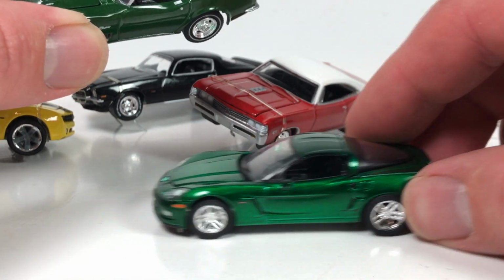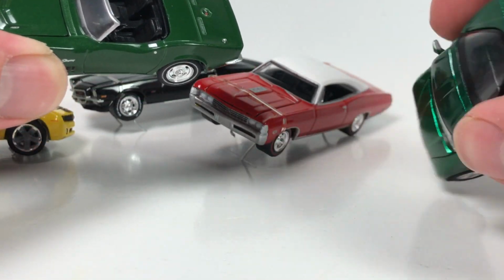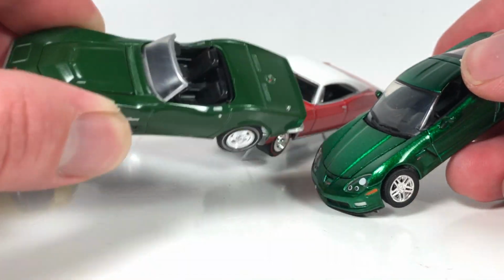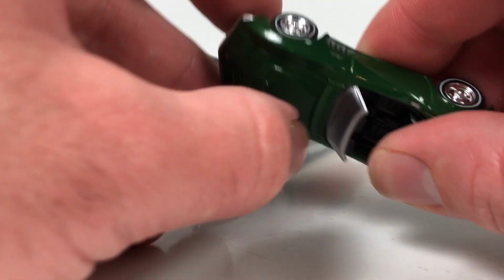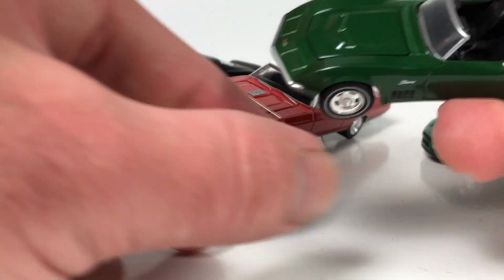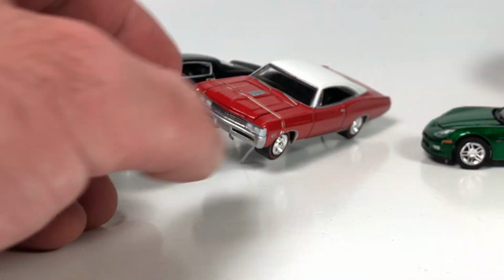This is a nice Corvette casting, actually. Lens detail up there for the headlights. I mean, it's kind of basic. They're just like an insert, and then they graphic them. These should all have opening hoods. I'm not even going to fight with it, though.